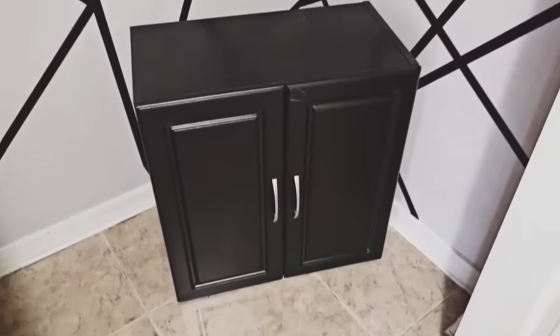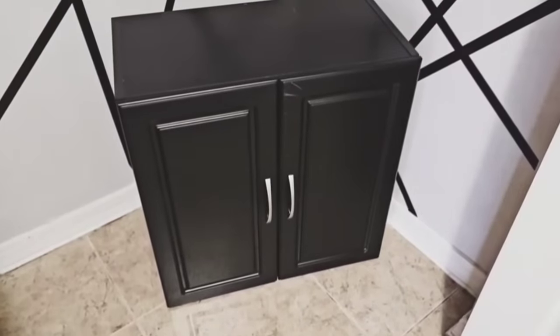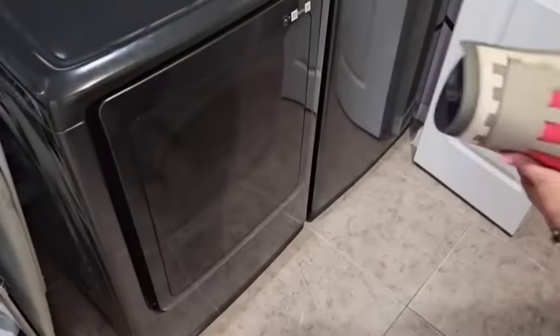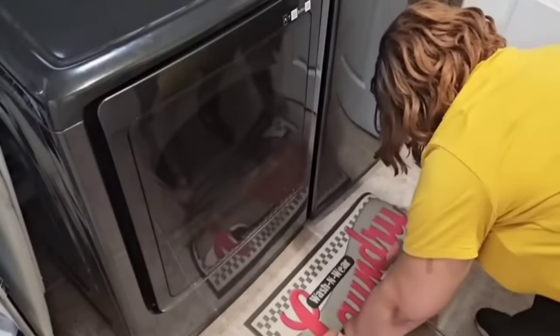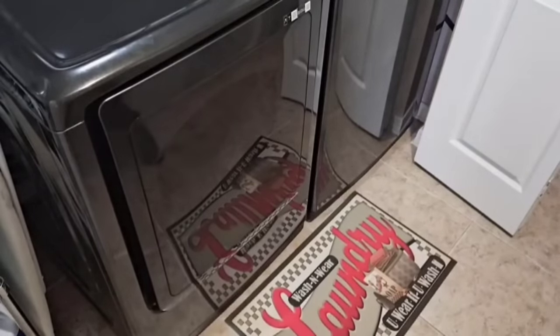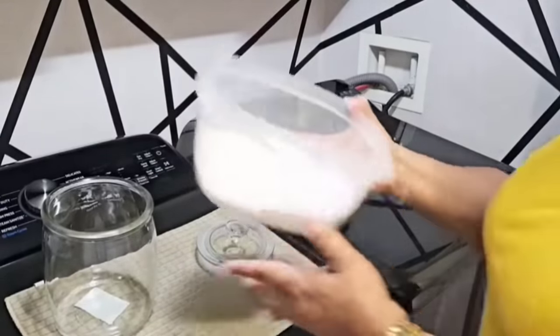Now, let's beautify this space even more. I purchased these cabinets. This is one, but I purchased two from Amazon. I will have them linked in my description box below, just in case you are interested. And I'm adding this laundry rug. I think I'm gonna go bigger, so this is just temporary. I purchased that rug from Temu.